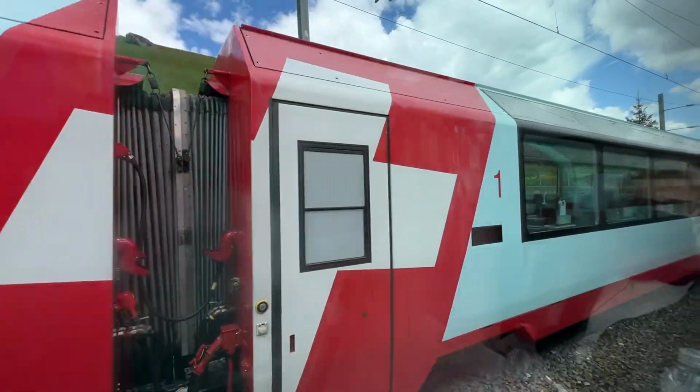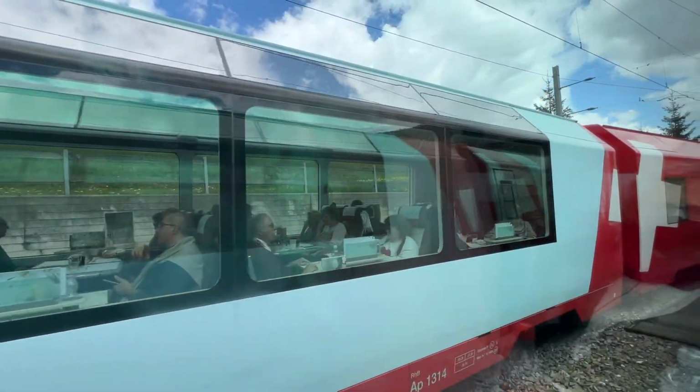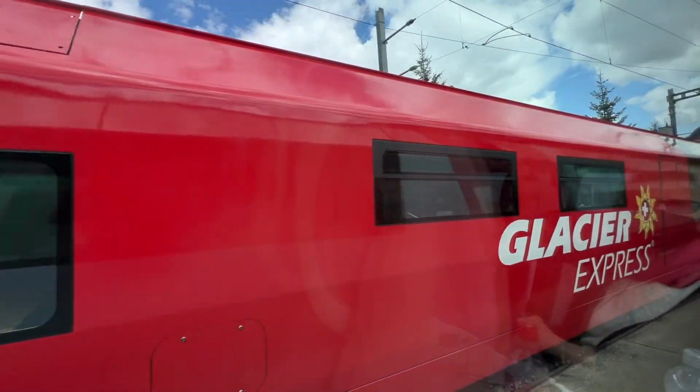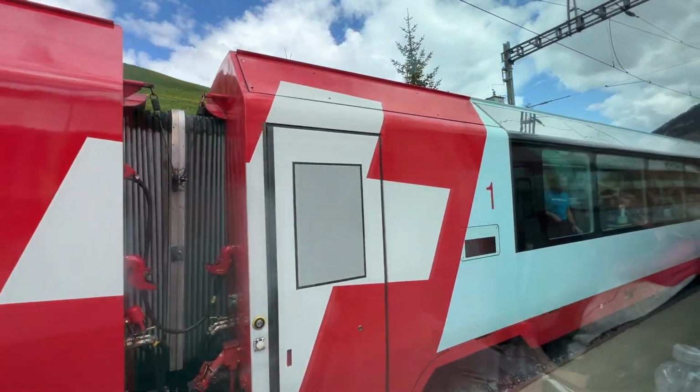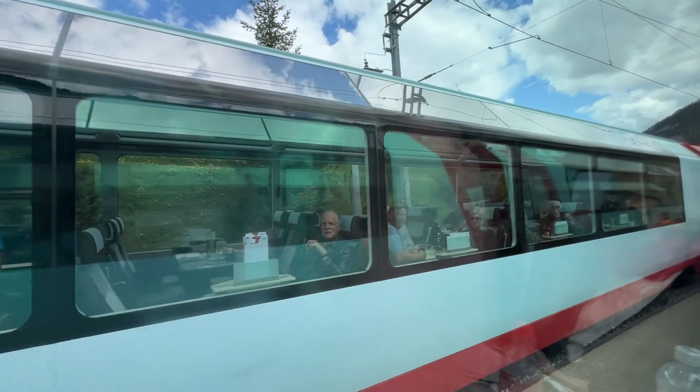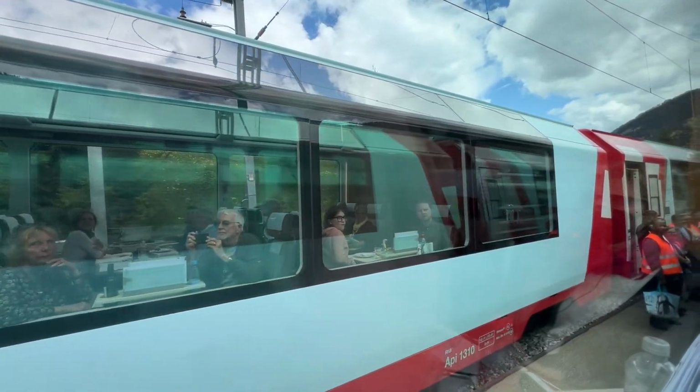Here, we make a brief stop to exchange the service crew. The crew that has taken us this far will return to Zermatt on the train across from us, while a new crew will join us from that train and take us the rest of the way to St Moritz.